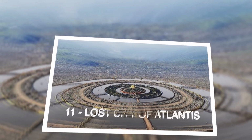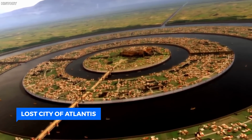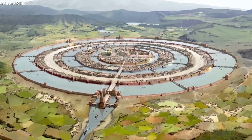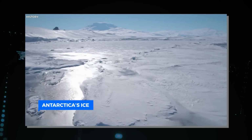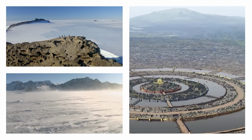Number 11. Lost City of Atlantis. You might have heard of the mythical lost city of Atlantis, the legendary ancient civilization that is said to have sunk into the sea thousands of years ago. While its true location remains shrouded in mystery, some astonishing evidence suggests the ruins of Atlantis could actually lie hidden beneath Antarctica's ice. You may wonder how an ancient city could be buried under today's colossal frozen ice sheet.